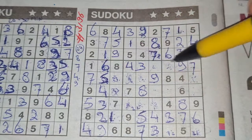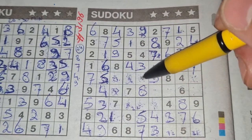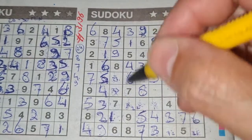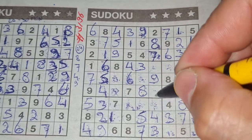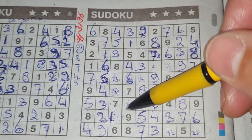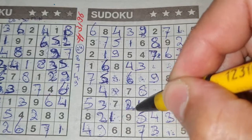So we have a 6 in this row, 6 in that row. So the row between the middle row, the only two places for the 6 should be here or there. We see there's 6, no 6, there's 6 should be here. 6 in this column, 6 in the middle column. So the column next, the only place for the 6 should be there. Two numbers left in this big square, for the numbers 1 and 2, we see here 1, no 1 there. 1 should be here and the 2 goes there.